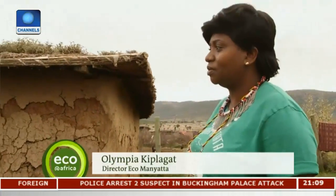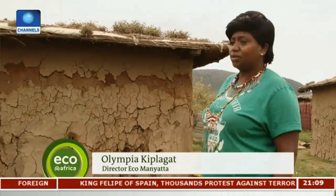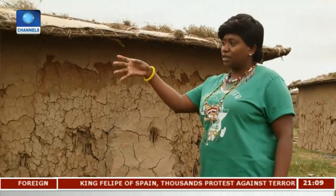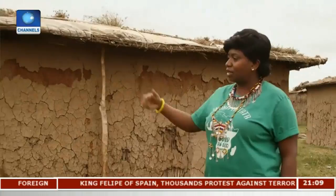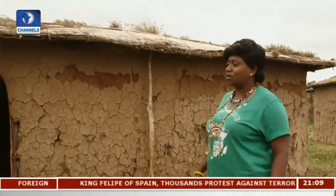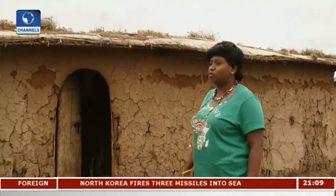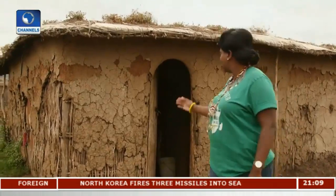You can see the old Manyattas are rundown. They need to be repaired quite a bit with the cow dung. It's also very dark inside and not very well lit. There's a lot of smoke coming out from the house, so there are a lot of diseases associated with the old Manyatta. So we're trying to improve that and still maintain the original loft shape of the Manyattas.